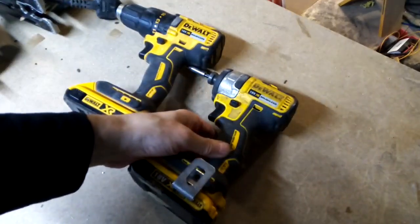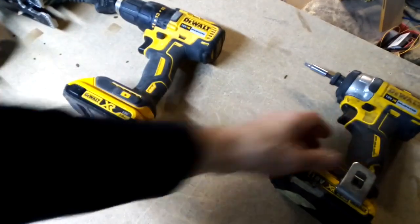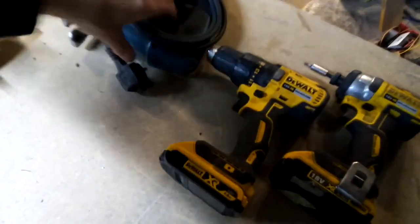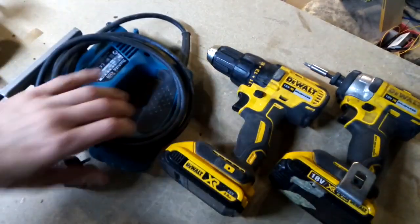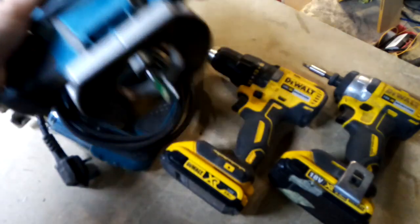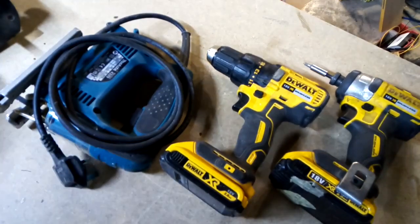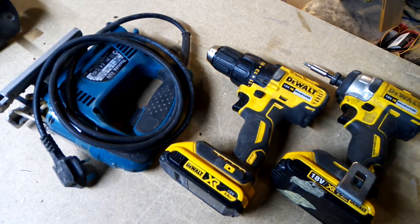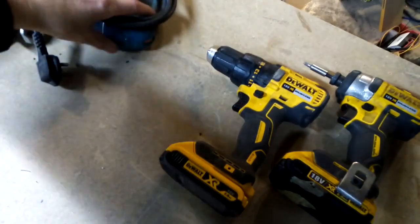Maybe somebody will disagree with it, but these are: impact driver, drill, jigsaw and router. A few things about these tools.